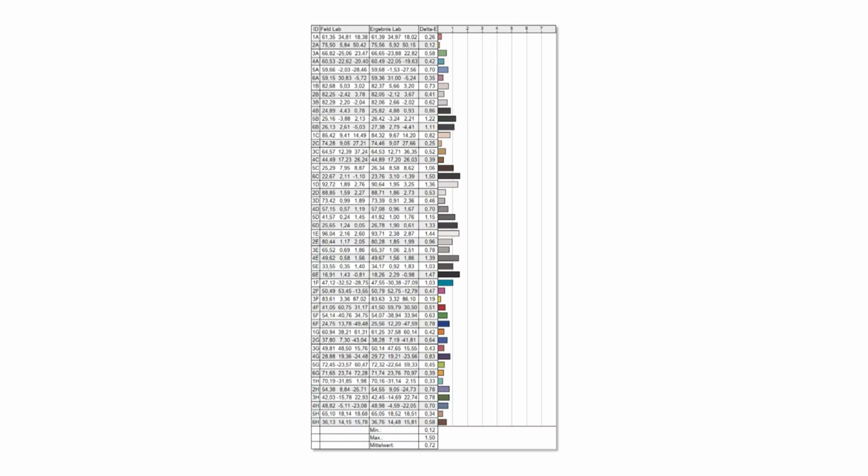And now let's have a look at the colors. Now this is the delta E. And we can see now all the 48 different colors. And so far, they are all below 2. The biggest deviation, delta E, we get is 1.5. The smallest is 0.12, and on average we get 0.7 delta E across all the 48 colors. This is another very good result.